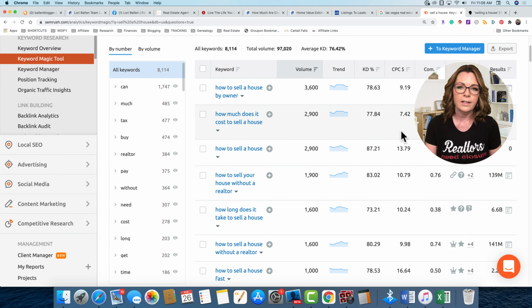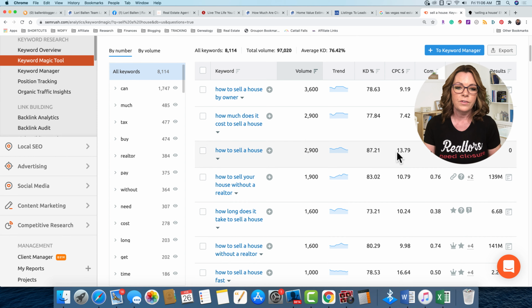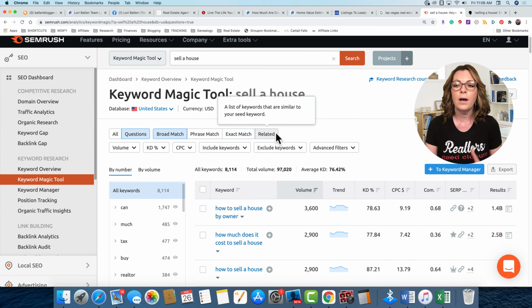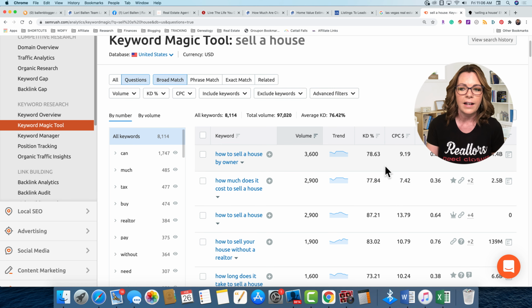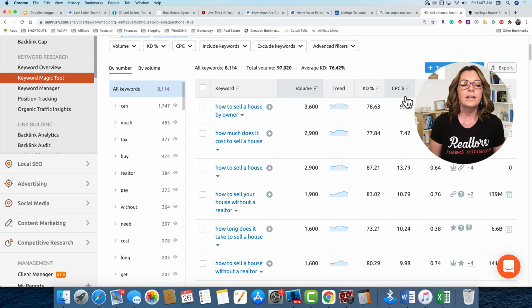You can see the cost per click value, and that basically tells you how valuable that keyword might be. It's just an indicator. There you can see people are spending $14 per click for the term how to sell a house. Oh my gosh, that's crazy. $16.64 on average for how to sell a house fast. So it gives you a gauge of how valuable people consider that term to be, because they're bidding so high on it. It obviously is turning into business for them, right? That gives us the idea.